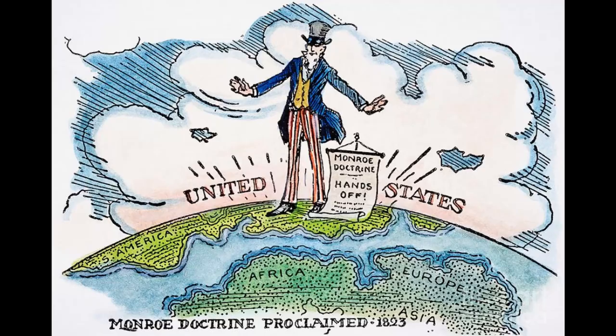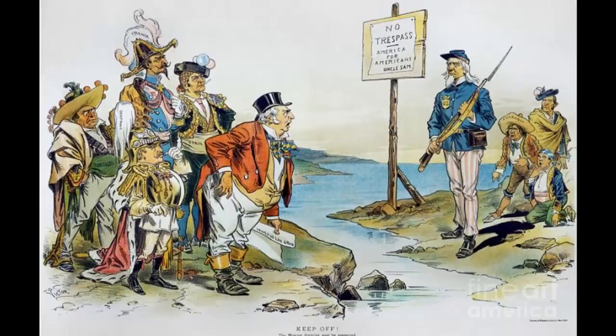In case you've forgotten, the Monroe Doctrine was written in December of 1823 by James Monroe, and it basically said that the American continents are henceforth not to be considered as subjects for future colonization by any European power.